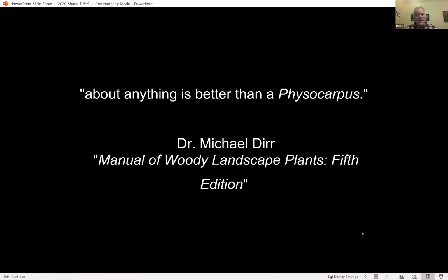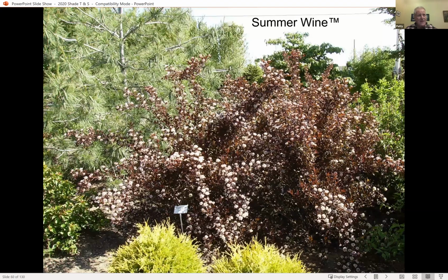Dr. Michael Dirr, some of you might have heard of him. He is Mr. Woody Plants. He wrote the Manual of Woody Landscape Plants, which is like the plant Bible. And he says just about anything is better than Physocarpus. Thanks, Mike. Summer Wine is probably my favorite of the larger ninebarks, or Physocarpus. There's a bunch of purple Physocarpus in the market. Diablo is the first. Diablo is still a very good hedging plant, but it's a little too crazy growing for me. Summer Wine, 8 foot, 9 foot, that kind of size, is a little better plant.